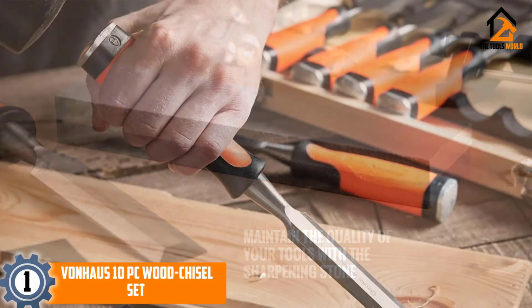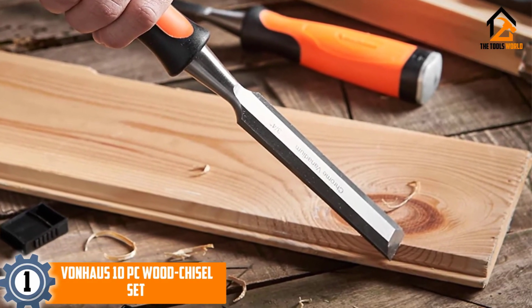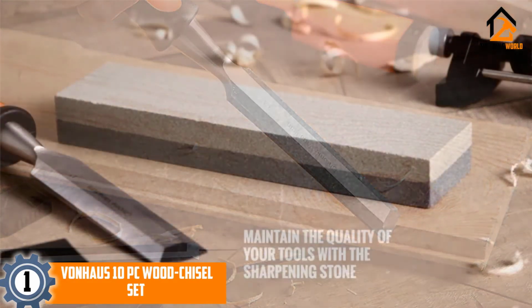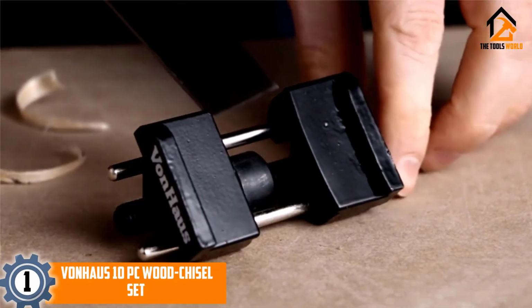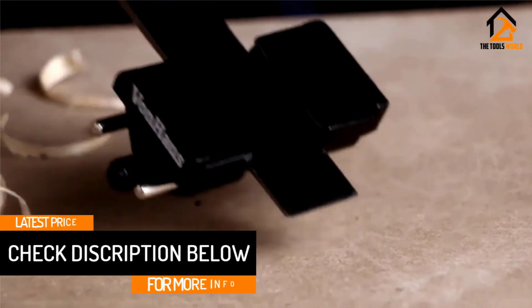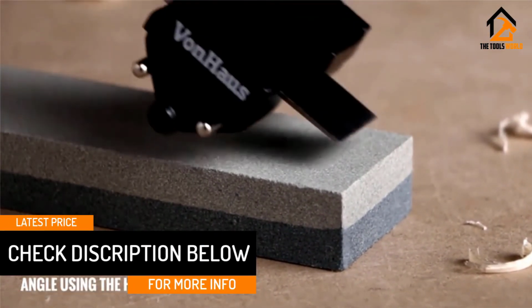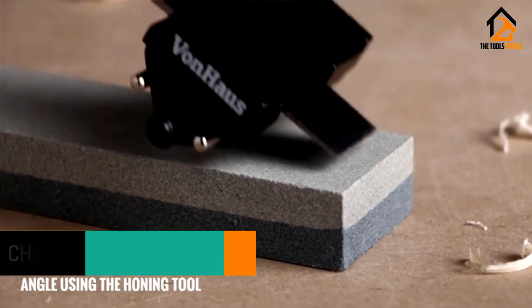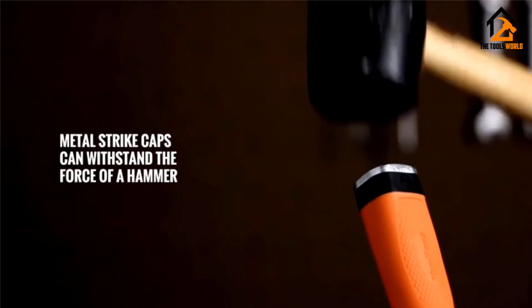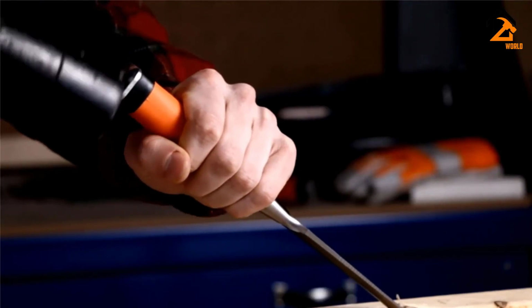They come with rubberized grips, which make them easy to hold, though they have a metal strike cap on the end which makes them suitable for hammering. You also get a high-quality wooden case, which looks great, something that can't be said about most tool cases. The real gem in this set is the honing guide and sharpening stone. You'll be able to get the perfect bevel every time with the blade guide, and the included sharpening stone makes it a fast and easy process.